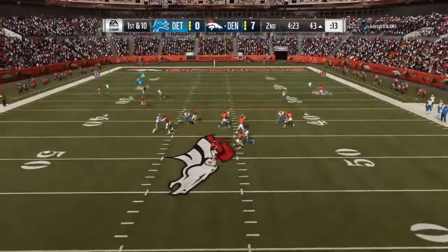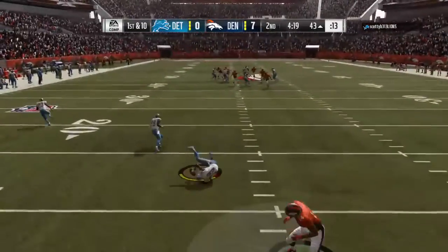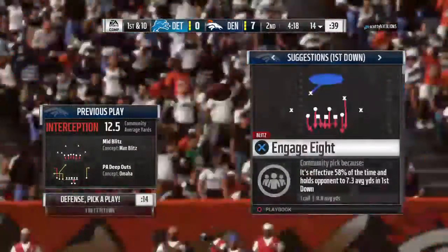Now a play fake here on first down. He's going to fire one deep. And he fires one that's intercepted. Picked up by Jamal Agnew. And a big turnover there as his guys will get the football back.